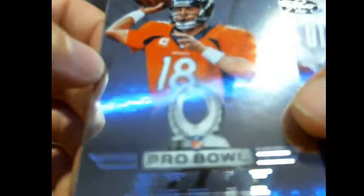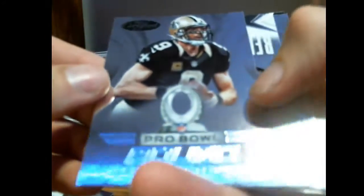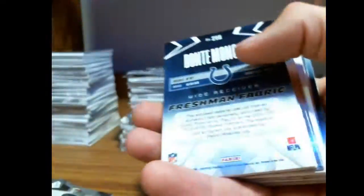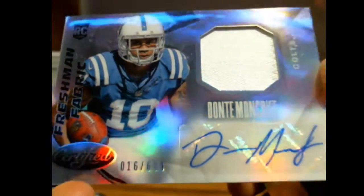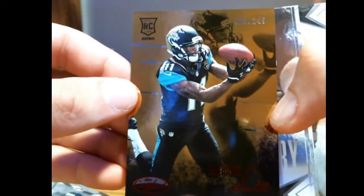Then we got Pro Bowl, Peyton Manning. Pro Bowl. All right, Pro Bowl, Drew Brees. All right, and for the patch auto, Dante Moncrief for the Colts out of $6.99. Dante Moncrief for the Colts. Nice looking card for the Colts. There you go. All right, out of 249, Marquise Lee for the Jaguars.